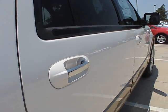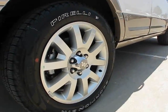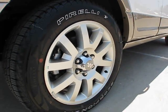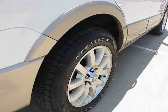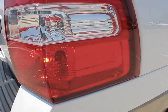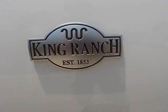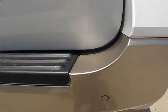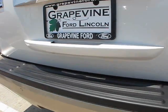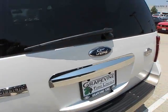Chrome-plated door handles. One thing I would like to mention about the actual wheels themselves here is the fact that these wheels can also be displayed on the Ford Expedition XLT, which has since replaced the Eddie Bauer edition of 2010 and previous generations. See the rear parking assist sensors. The entire liftgate is power assisted as well.